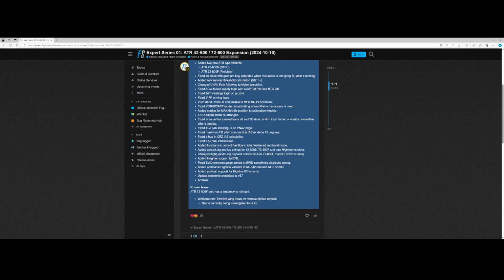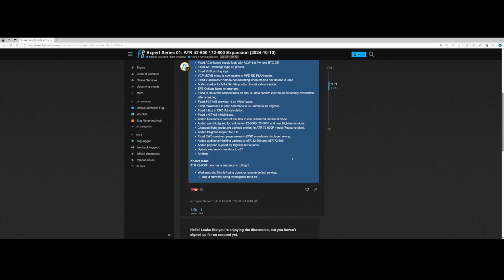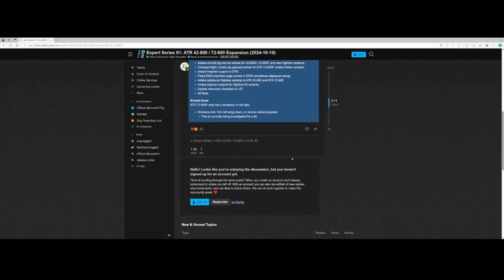There is a known issue with the freighter version, which has a tendency to roll right. So the workaround is to trim left wing down or remove the default payload. It's currently being investigated, and likely there will be a fix shortly after the release of the aircraft. So it's good that it's there, right? The weird thing is that it still shows the 9th of October, while the aircraft has just been updated and just been released, but still cool.